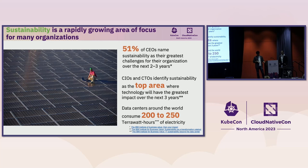Right. But most data centers consume many watts. You can imagine 2,500 terawatt hours of electricity. I cannot imagine it, but it takes very huge resources in the data centers. I heard it's almost the same as Australia's usage. So really big usage.